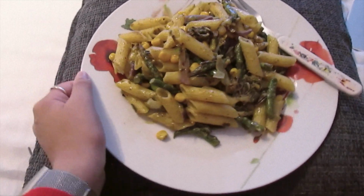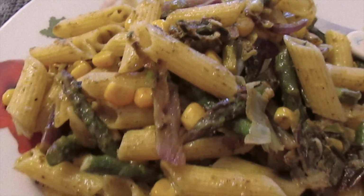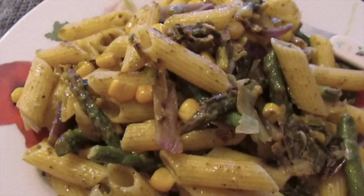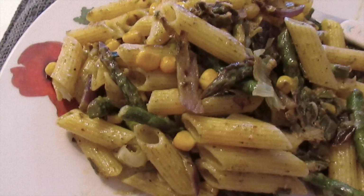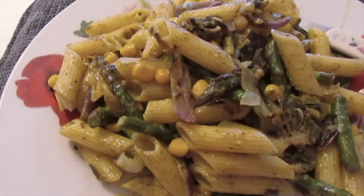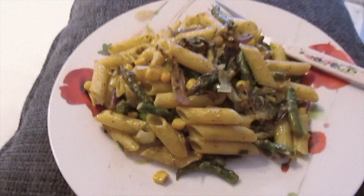Okay, so I just made myself some dinner and it smells absolutely incredible. So I've just made myself some gluten-free pesto pasta. So we've got some sweet corn, asparagus, red onion and leeks in there, and then I added the tiniest bit of grated cheese just to melt it all together, and oh my god, I cannot wait to eat this.